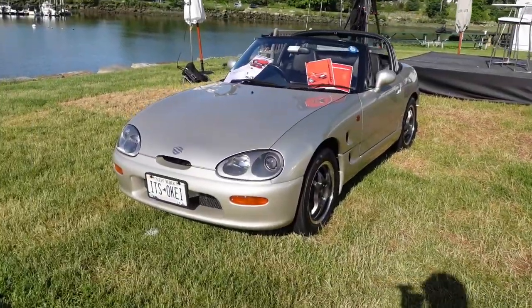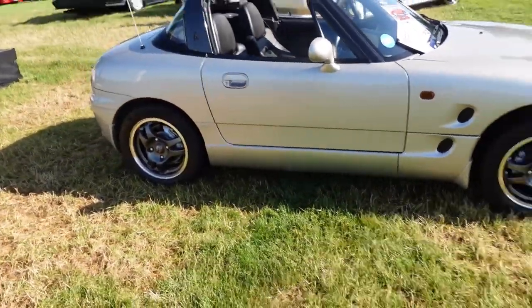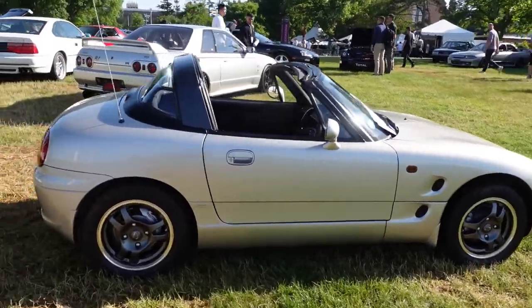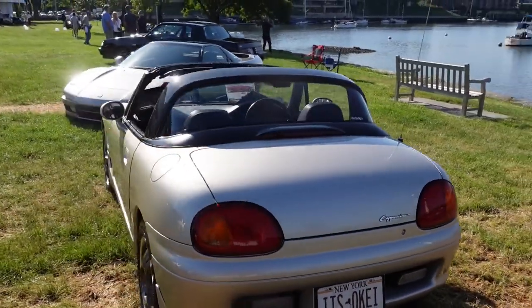Look at this. Here's a Suzuki Cappuccino. Great license plate. Look at the size of this thing. It's tiny. This is so sweet. These are just cars you don't see every day.